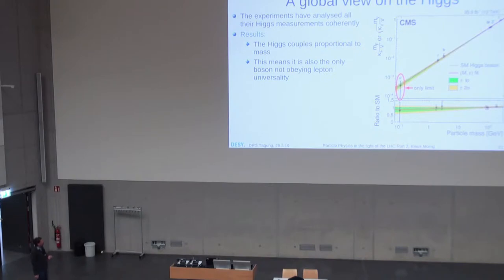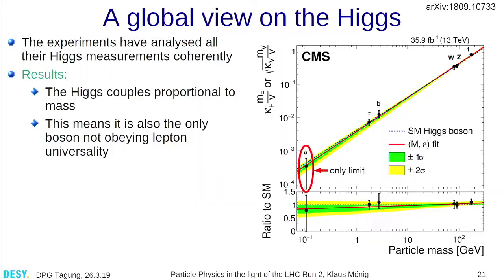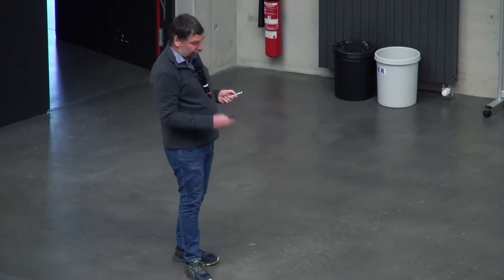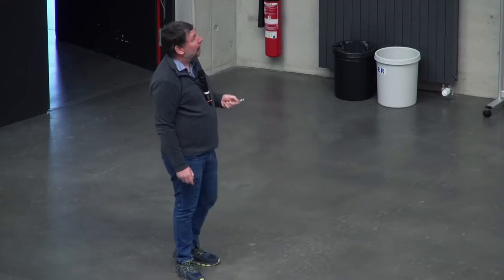Okay, what do we learn from this? So the experiments have analyzed all the Higgs measurements coherently. So first of all, the Higgs couples really proportional to mass. So this is from the CMS case, just the coupling strength versus the mass. You see they are on this logarithmic scale exactly on a straight line, where for muons there is only a limit, so it's not a significant measurement yet. But this means only that the Higgs decays are not obeying lepton universality as we know from any other fermion.